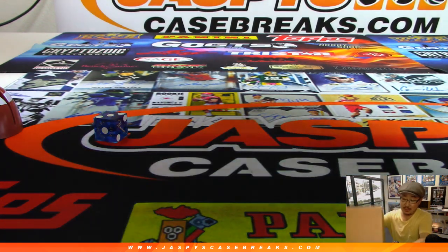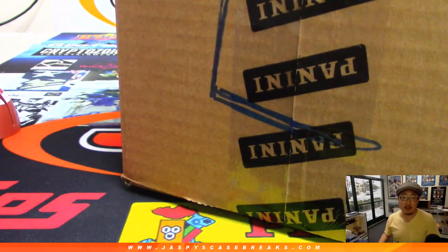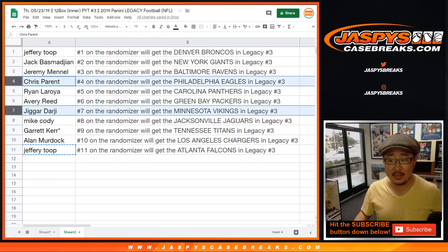Yeah, actually, if you're in the team random, yeah, sure. Why not? There it is. There's the L right there. Yeah, if you want to trade, I'll allow it. So Darji got randomized the Vikings. Chris Parent has the Eagles. And it looks like Darji wanted the Eagles. So that moves the needle for you, Chris. I can allow that.